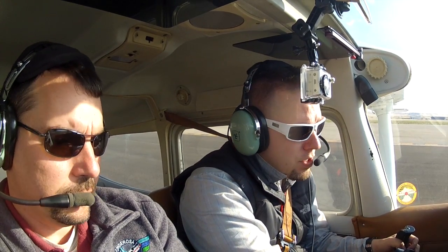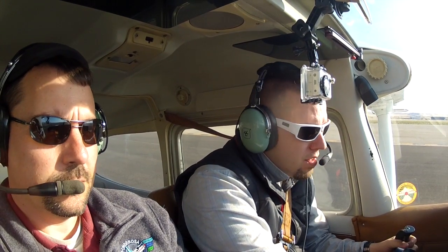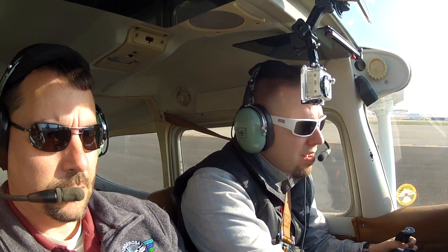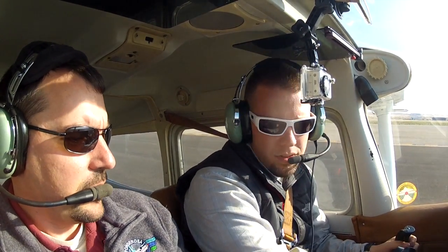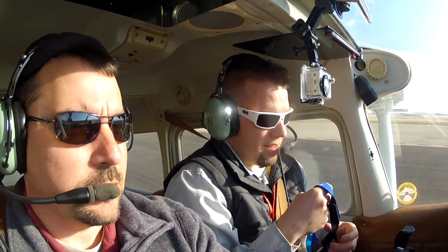Ground, Cessna 870, run up complete. Cessna 870, roger, continue taxiing, contact tower. Continue taxiing, contact tower, 870. I have the controls. Your controls? My controls.